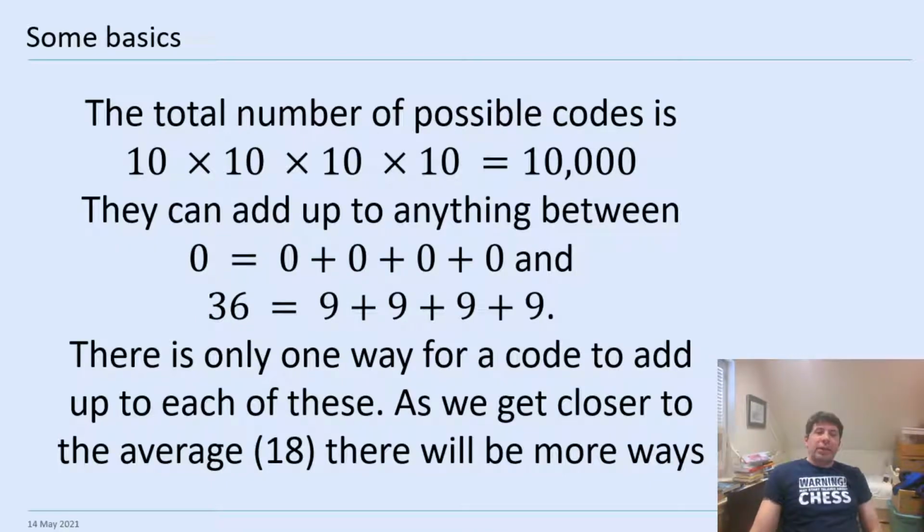So let's start with some basics. The number of possible codes is 10 times 10 times 10 times 10. There's 10 options for the first tumbler, 10 for the next, 10 for the next, and so on. So there's 10,000 options. They can add up to anything between 0 and 36. So if all the numbers are 0, it adds to 0. If all the numbers are 9, it adds to 36.